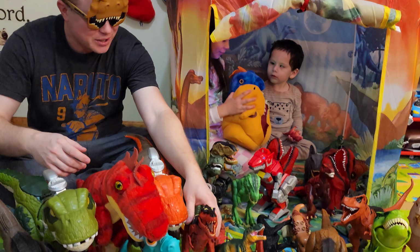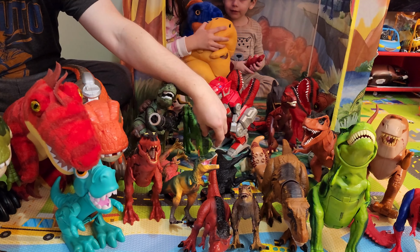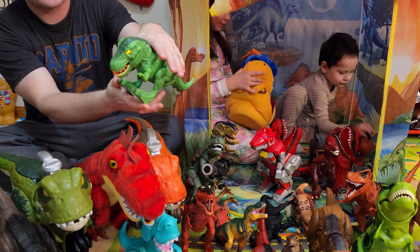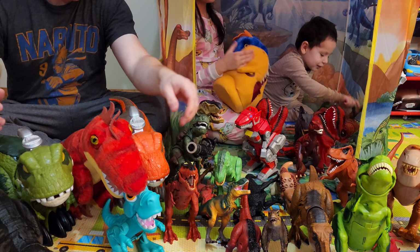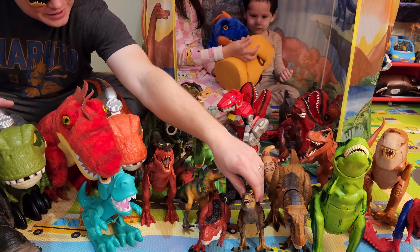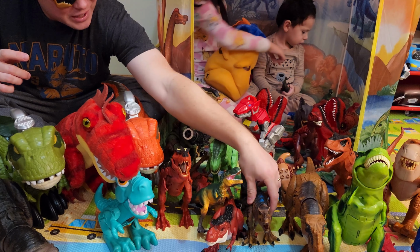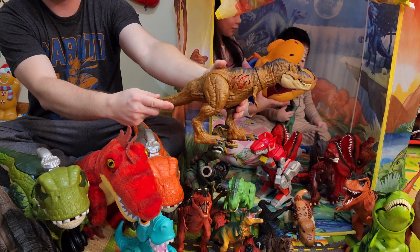We have our walking ones around here. We have our roaring ones. This guy likes to eat. And roars. So that one's cool. We have our other roaring ones. We have other ones here that don't roar, that are just beautiful colors. This one has some blue and brown on there. And then we have a battle damage one. Got some battle damage on him.